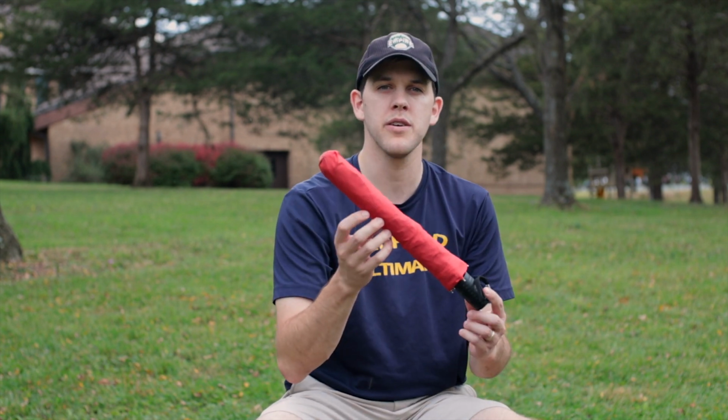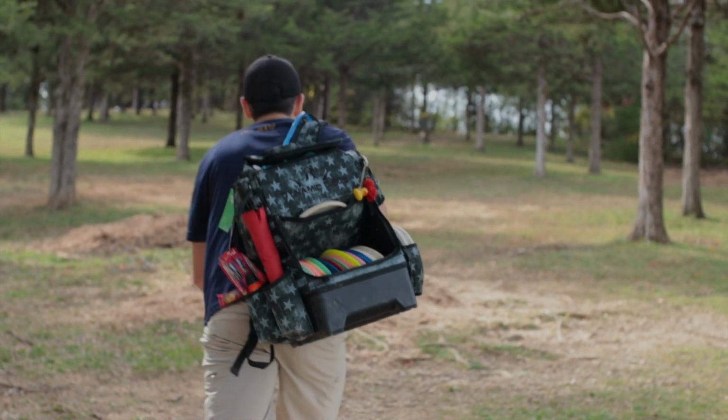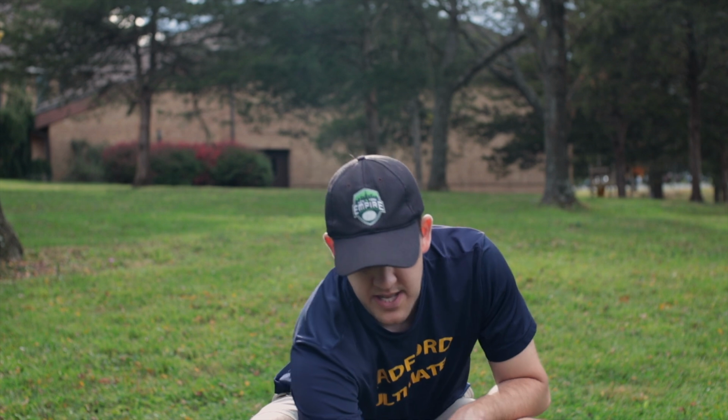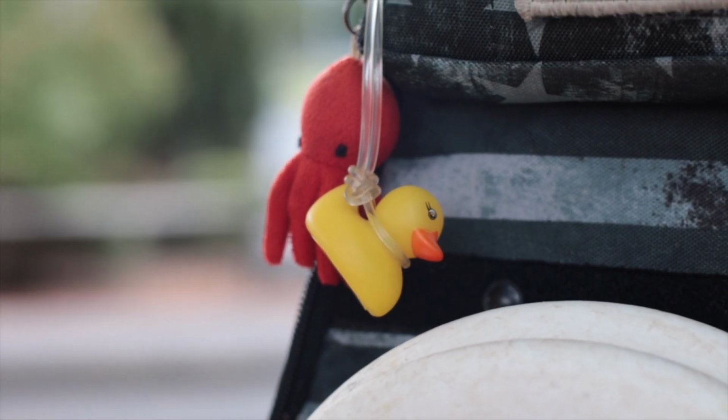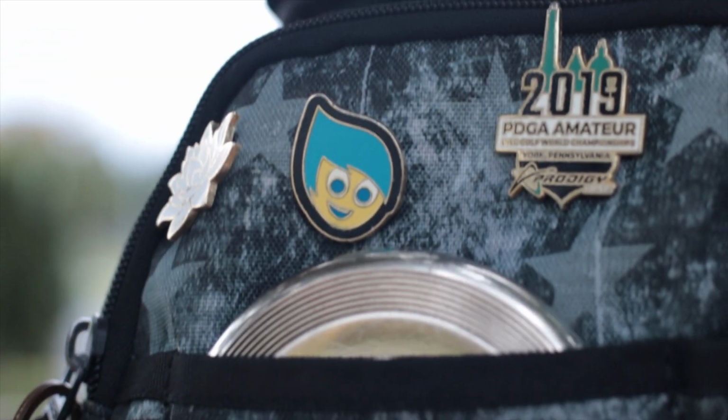You never know when you're gonna run into some weather or something, so I just carry this small umbrella with me. Some of the other little various things I have on my bag, little trinkets, have a duck and an octopus keychain. No real reason behind those. Some pins here. Actually, this pin is Joy from Inside Out. I think that's a very important pin because you gotta remember that we play disc golf for fun. And so a lot of times people can get angry or upset on the course. When I do, I just think about Joy from Inside Out and just be happy.